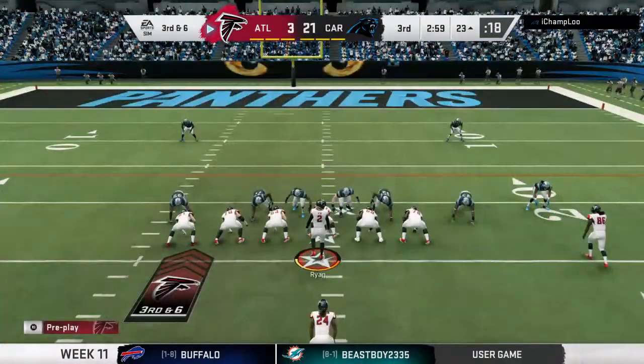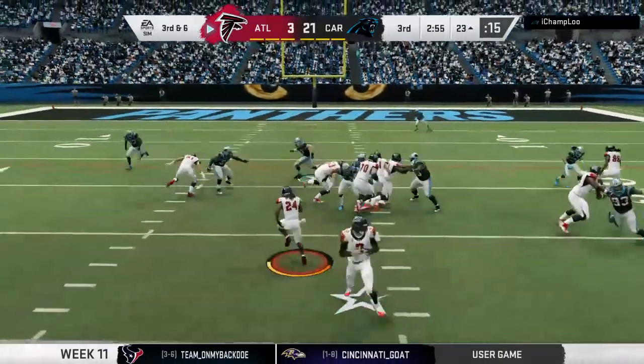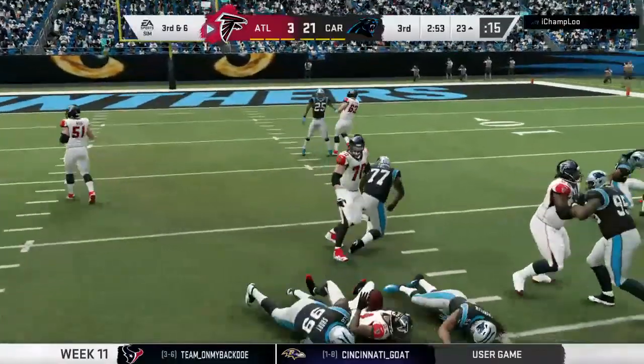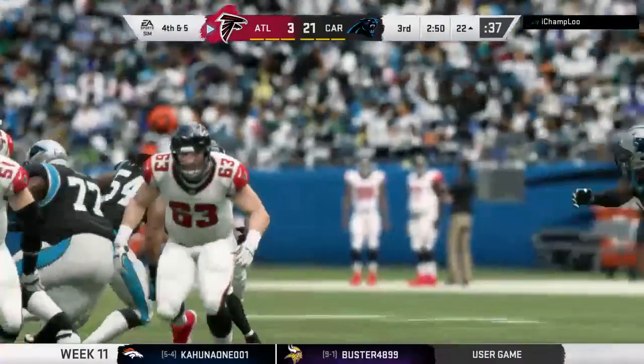This offense is in desperate need of a conversion as they come up on third down. They run. Devontae Freeman. And that's not nearly going to be enough. Stopped at the 22, and he needed plenty more.